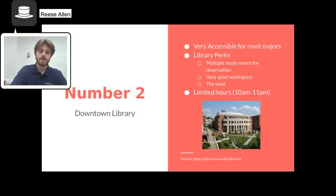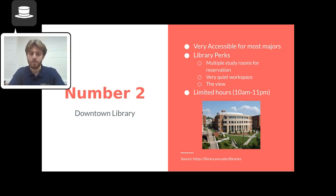In second place, the downtown library is an ideal place to study. With many of the same perks as the Evansdale Library, the downtown library is much more accessible and provides a lovely view. The only downside is the hours of operation, running from 10 a.m. to 11 p.m.